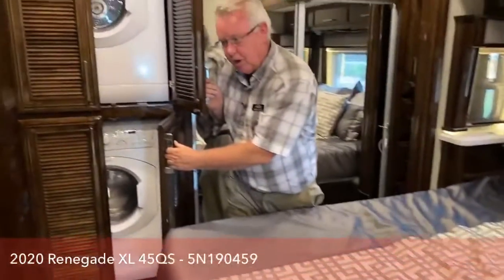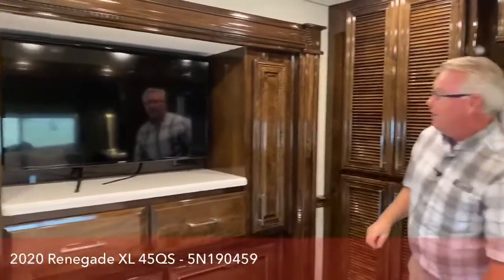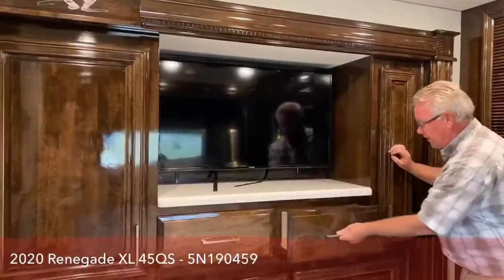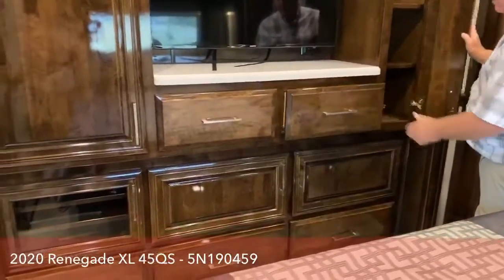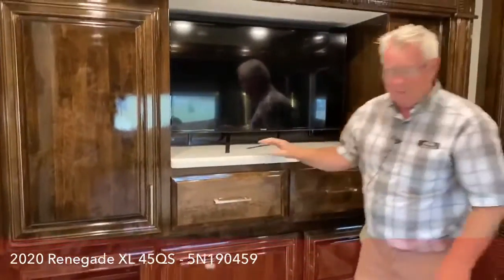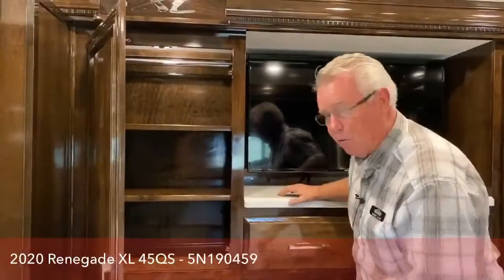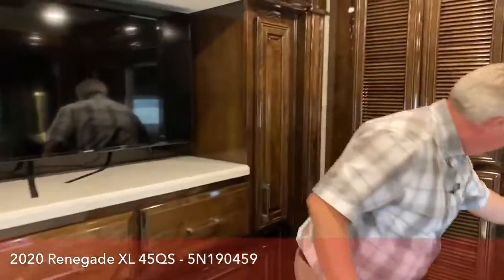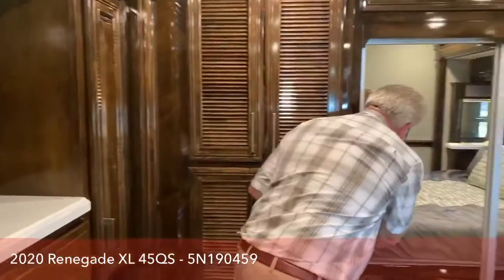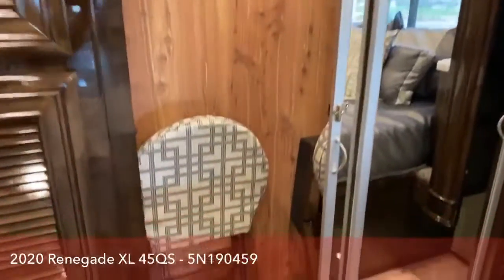Stackable washers and dryer. And I think this is a 40-inch TV in here, again with a lot of nice storage, soft closed drawers, and if you like, you can actually take these shelves out to get a little more storage for your clothes that you're going to hang up. And then in here, a nice cedar lined closet.